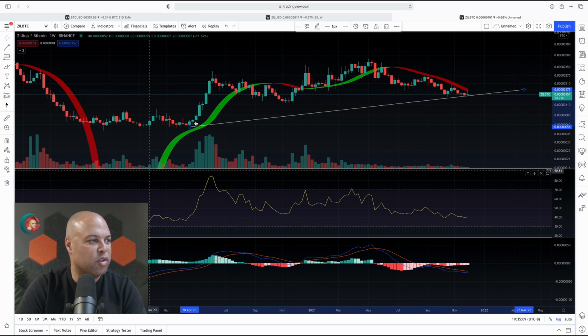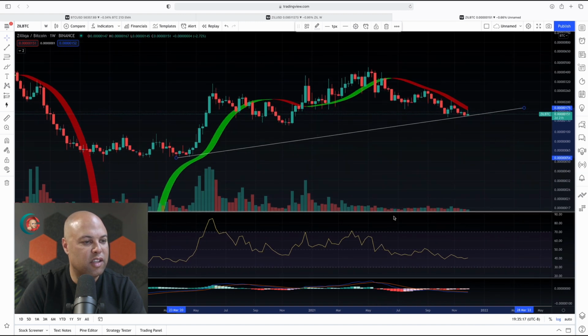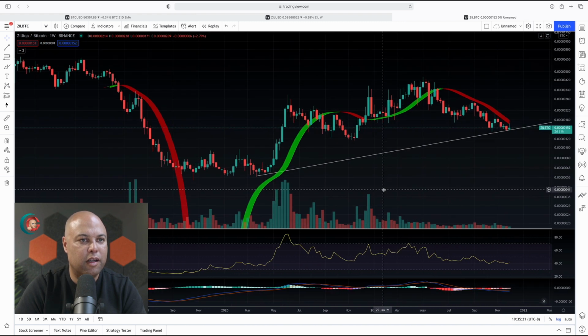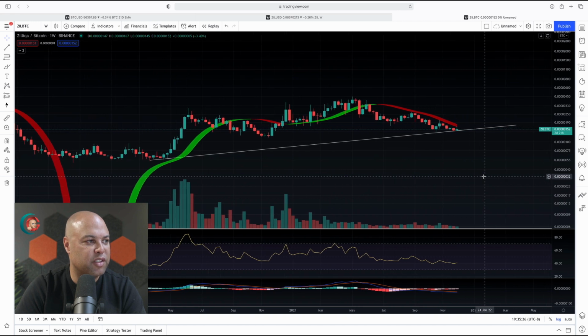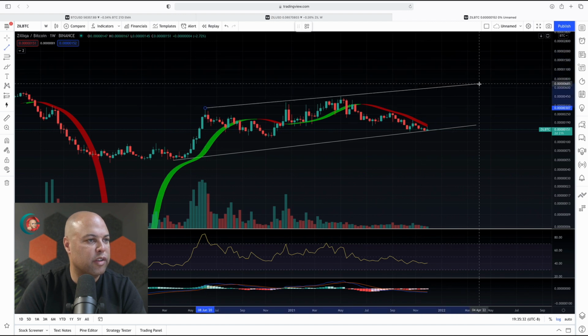All right, so I would draw the trend line something like that. Don't need this many MACDs, don't need that much RSI right now. Let's make this a bit smaller for a moment. And let's see what this is going to give us.